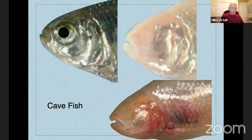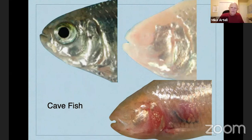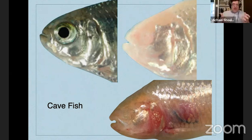So you can see the ones on the right, they do not get any light. Now, some of the cavefish I read are born with eyes, but as they grow, they're covered over. And they actually lose their eyes that they had, that were useless anyway. But look how translucent the one on the bottom is. So this is just to show something cool about research.